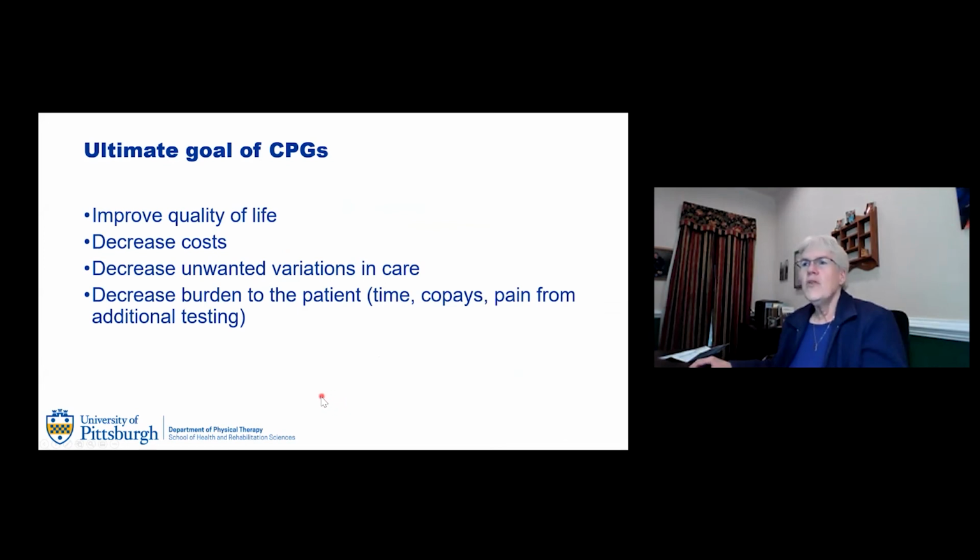So our ultimate goal of clinical practice guidelines is to improve quality of care, decrease costs, decrease unwanted and unwarranted variations in care, and decrease burden to the patient, their time, their copays, their pain from additional testing. They're all unnecessary. So we need to figure out what they need to do and what they don't need to do in order to have the testing available that can best optimize their care.